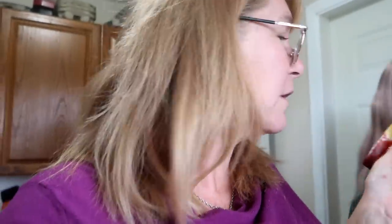Who buys candy corn? I love candy corn. That's the worst thing in the world. Yeah, but I thought it would be really good to decorate our table with candy corn because it's festive.